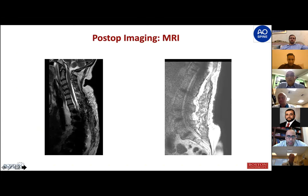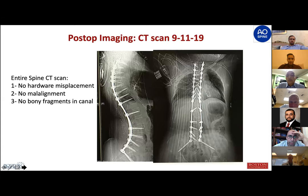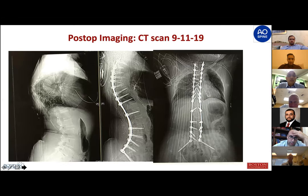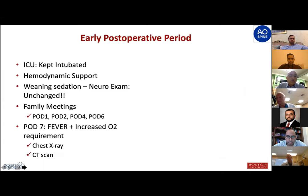So after surgery, we obtained MRIs as well as a CT scan. Now the MRI is very limited due to the metal artifact, but we couldn't see anything convincing on the MRI. On the CT scan, we scanned her entire spine, and there was no misplaced hardware. There's no malalignment at the osteotomy site. There's no bony fragment in the canal that was visible. And this is basically the correction that we obtained at the osteotomy site.